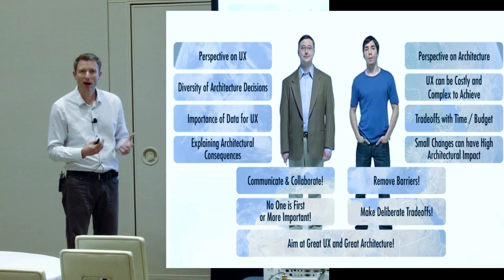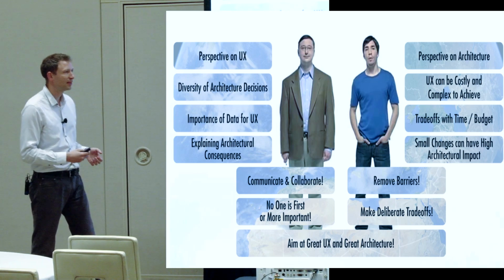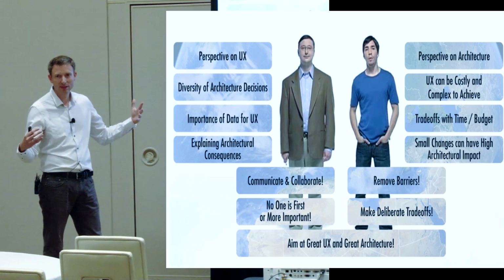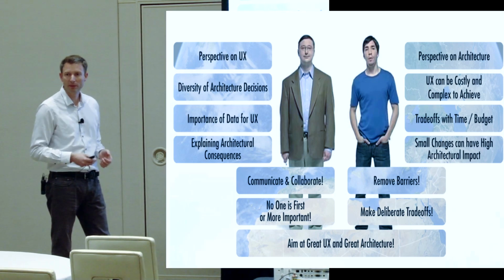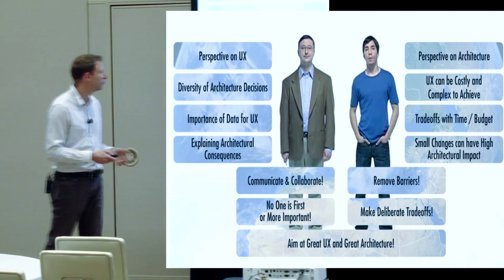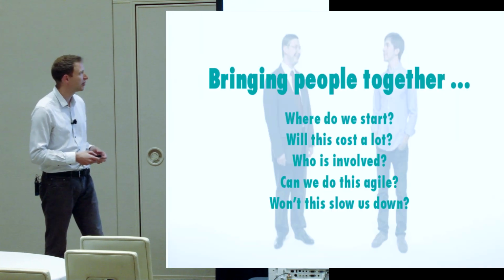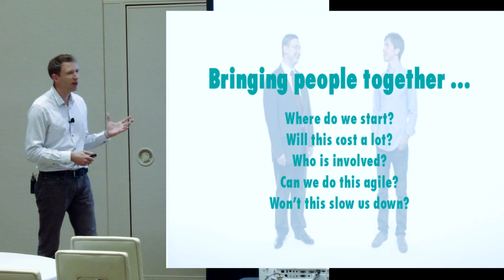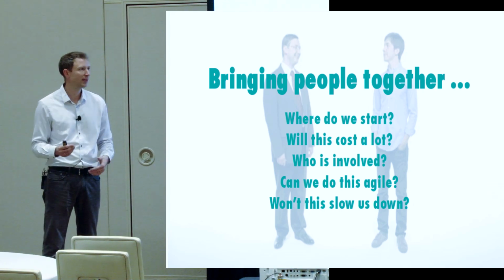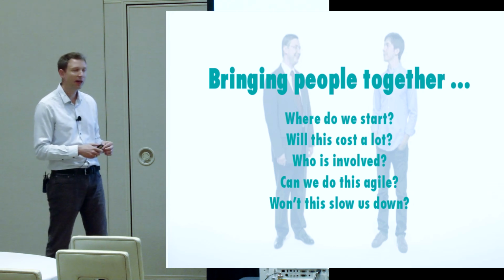We do not exactly know how they did it, but we saw the results of it. But we made a lot of experiences in the past, and now we want to bring that together. So as Marcus said in the beginning, people have to get a common view on it, a common perspective. They have to communicate, they have to remove the barriers, and they have to jointly aim at great architecture and user experience. And that means we have to bring people together, because typically there's not a person who does both. There are people caring about user experience and people caring about architecture, and now they have to come together.